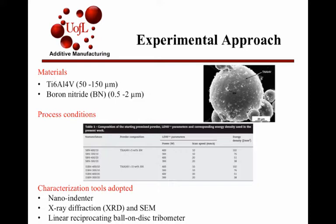As I said, the materials used in this study are titanium alloy powder with particle size distribution varying from 50 to 150 micrometers, and fine flaked boron nitride powders with particle size varying from 0.5 to 2 micrometers. The SEM picture on the screen shows the spherical titanium powder surrounded by bright, tiny flakes of boron nitride. They used two laser power settings, 400 watts and 300 watts, and two scan speed settings, 10 millimeters per second and 20 millimeters per second. The characterization tools adopted here are nano indenter, X-ray diffraction, and SEM for microstructure analysis, and a linear reciprocating ball on disk tribometer for calculating tribological properties.